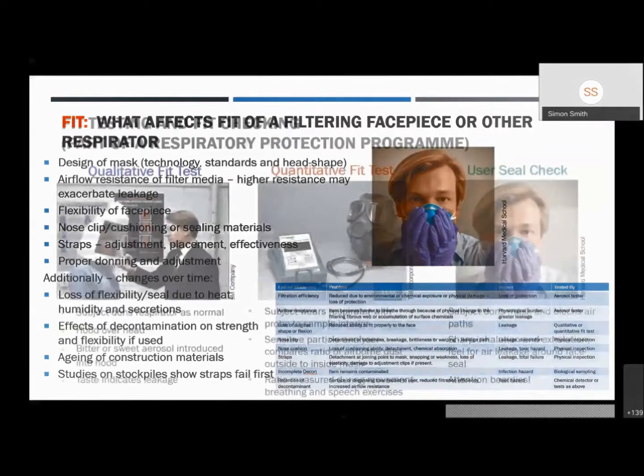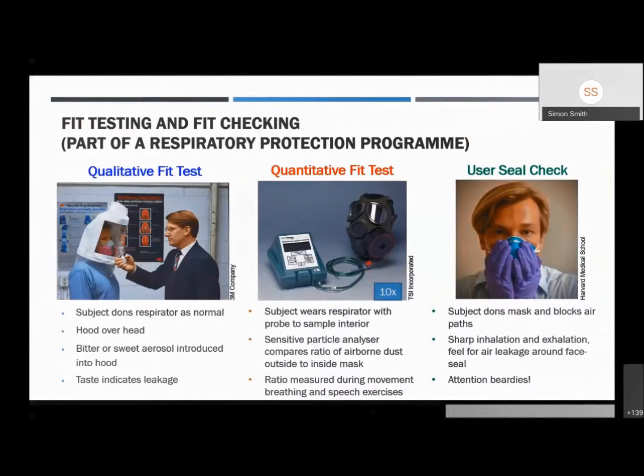On fit, I think everybody probably is familiar with the need for fit testing. Just to say there are qualitative fit tests using a hood and a bitter or sweet aerosol, or a quantitative test where an electronic device is used to measure dust particles in the air in the ratio inside to outside the mask. One or other is used for initial selection of a product or a wearer and for routine retesting on an annual or 2-yearly basis, depending on where you are.